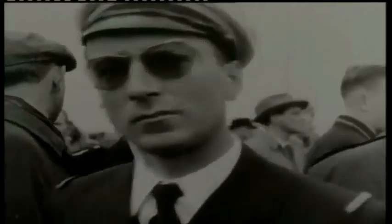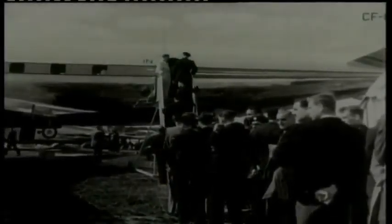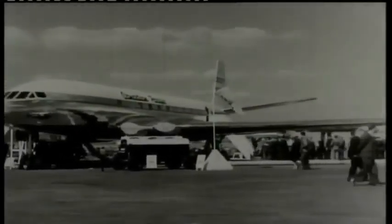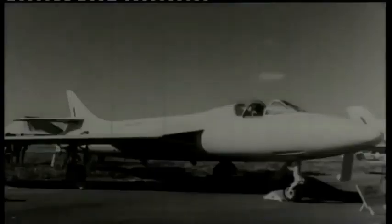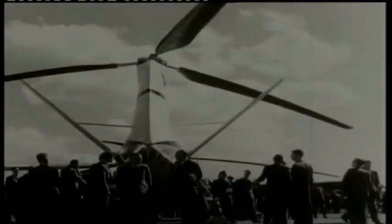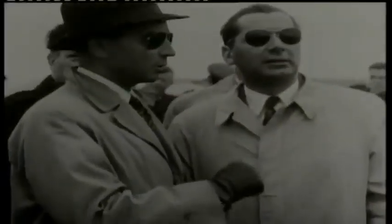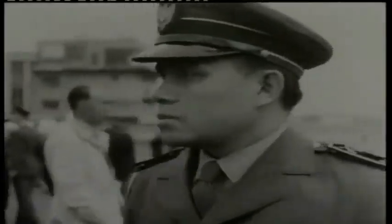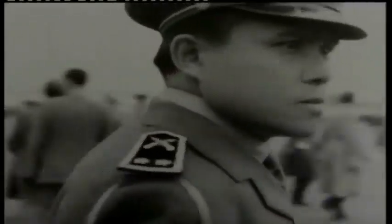The crowds are made up of visitors from all over the world. In the first few days, it's the experts, the potential customers. In the latter days of this September week, it's the public's turn to gaze, wonder and marvel at the new developments which are now on view for all to see and understand. And how many astounding new developments there are.